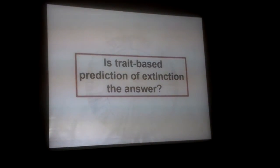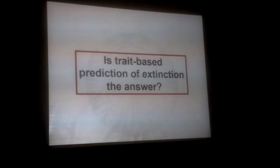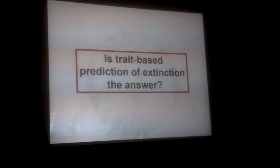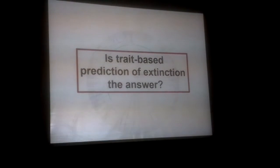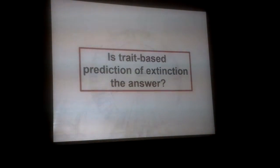And trait-based prediction may be a good strategy here. What we do know about a lot of animals is bits and bobs of their ecology, natural history, morphology, all sorts of different things. And if any of these traits are linked to conservation status, then we can perhaps use that.